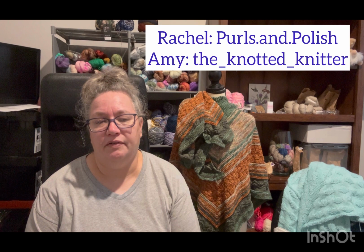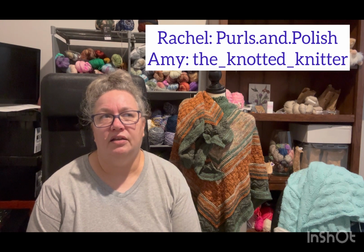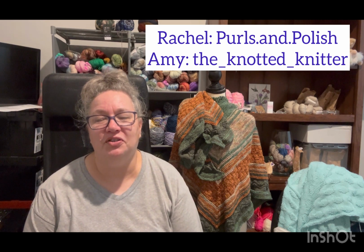Anyway, I have one more yarn that's coming in the mail, and that is from my Fiber Friend sock swap. I've already sent mine out to her, so I hope she likes it and enjoys it. Mine should be coming in the mail any day, and as soon as I get that, I will share that with you. The Fiber Friend sock swap is hosted by Rachel of Pearls and Polish, and I'll link both of them below. And Amy, I'll put her channel name across here. They're really nice. I'm new at watching hers. I usually watch Rachel from Pearls and Polish. This is my first year of joining them on this, so it's exciting.